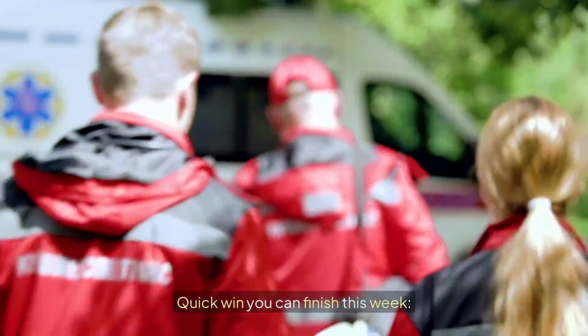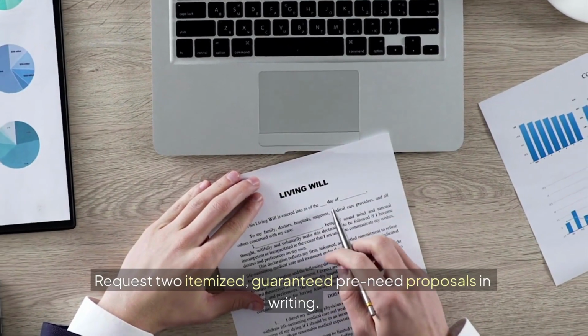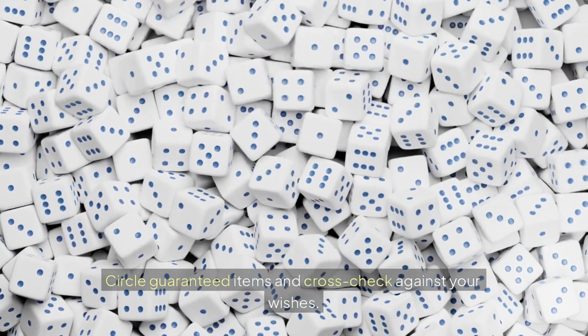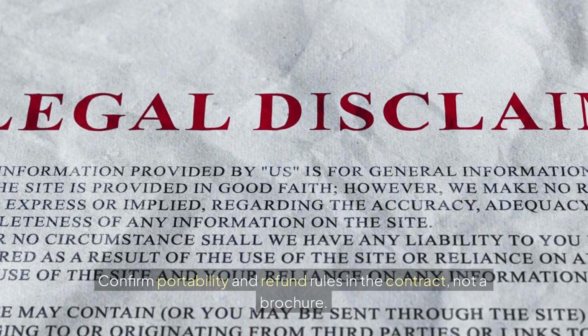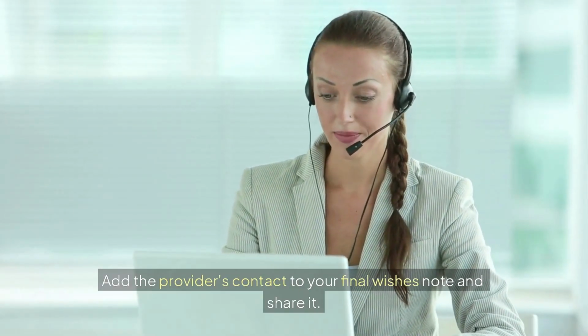Quick wins you can finish this week. Request 2 itemized guaranteed pre-need proposals in writing. Circle guaranteed items and cross-check against your wishes. Confirm portability and refund rules in the contract, not a brochure. Add the provider's contact to your final wishes note and share it.